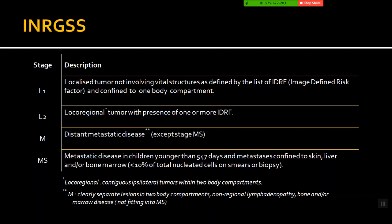this is considered as a special stage. First it was called 4S, now it is called MS. So this neuroblastoma has a very good outcome as compared to the other metastatic neuroblastomas. So this is considered as a 4S disease. Now it is very important to remember that this criteria of bone marrow infiltration needs to be followed. It should be less than 10% of the marrow which is involved on a given smear. Okay, and that is a little tricky portion.